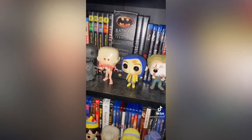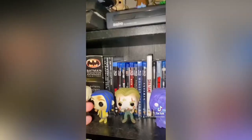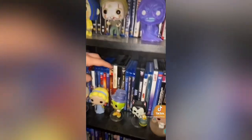Two things I want to point out. One, I put the Dark Knight trilogy with the Batman films under B, and the cinematic universes, such as the DCEU and the MCU, are all together instead of with their separate film franchises.